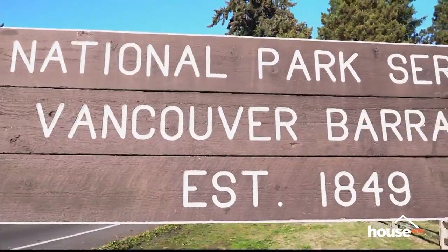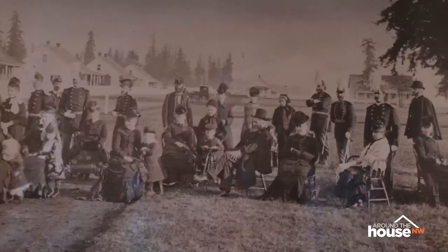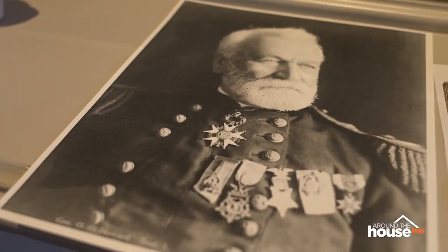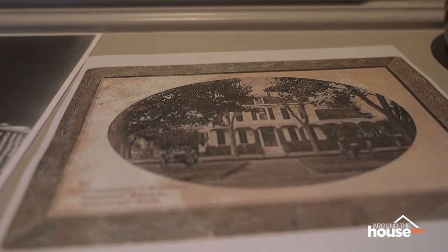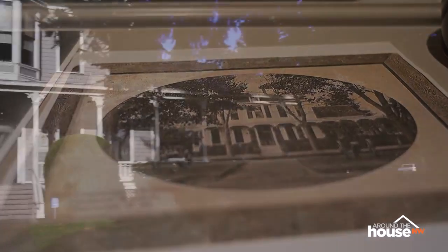We're on the site of the Vancouver National Historic Reserve, the old Vancouver Barracks. The Army came here in 1849. Wow. And this is one of the old commanders' houses. Now, we, the Historic Trust, manage it for the city.